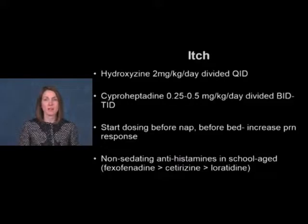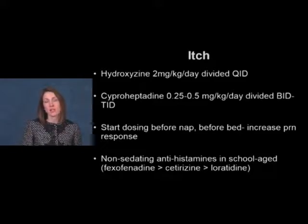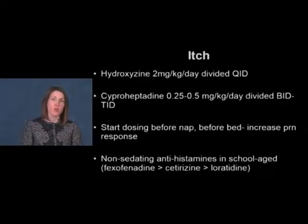Now, we also call eczema the itch that rashes, and so it's very important to address the underlying pruritus. There are a number of different medications that can be used. In general, sedating antihistamines tend to be more efficacious than non-sedating antihistamines, and for school-age children, we will recommend using the non-sedating agents during the day and then reserving, if needed, any sedating agents for a half hour before bed.